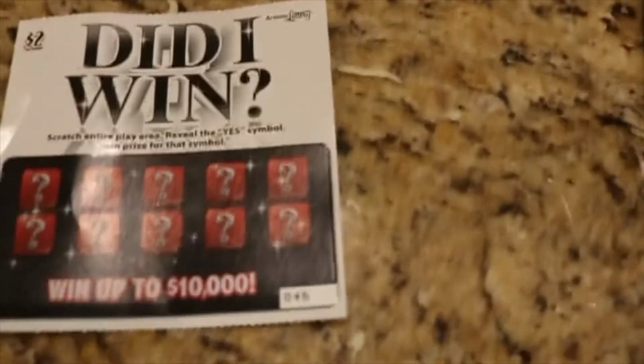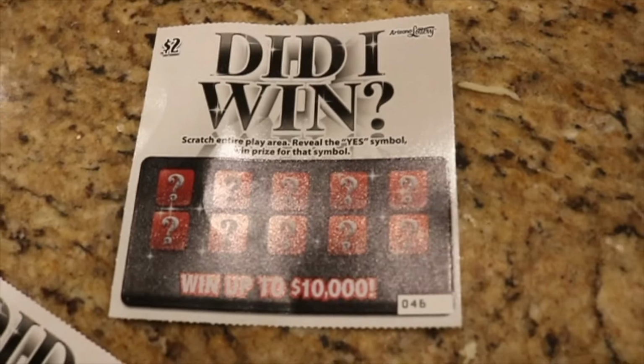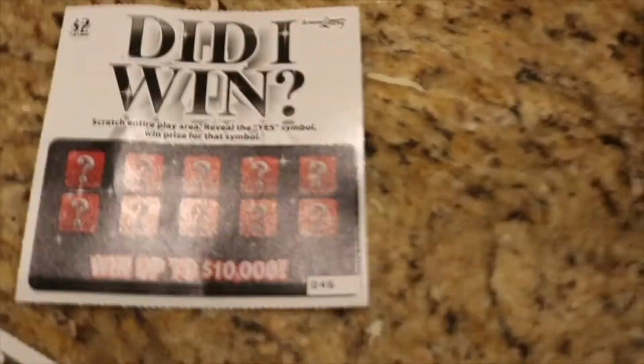I'm going to try to do this right now. Holding the camera. So, it says, did I win? Scratch entire play area. If revealed the yes symbol, win prize for that symbol. I've never played this one before.